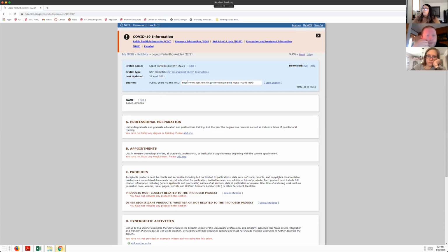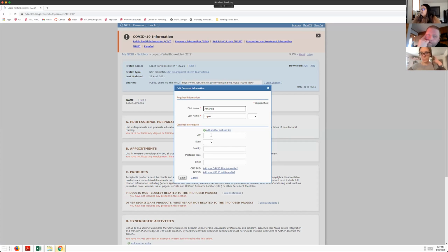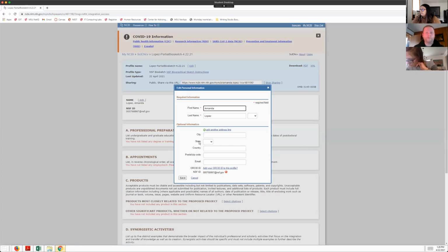And now say you're working collaboratively or you are a sub-award on a proposal. If you want to give the PI from the different institution access to your biosketch, you could go ahead and copy this link and send it to the PI, now they will have access to your Biosketch. So again, you just add your name. These are optional information. I will go ahead and add my NSF ID. So now this information will pop up on my Biosketch with my NSF ID number listed here.